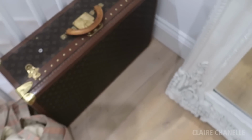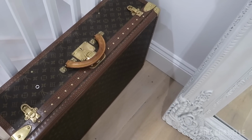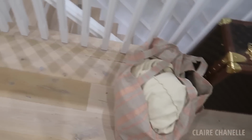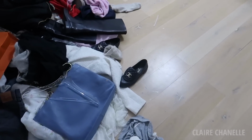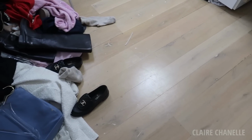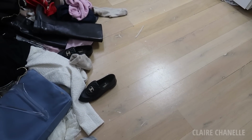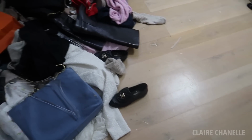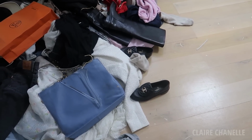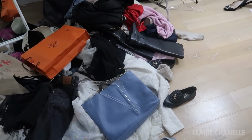But anyway, I've got this, which I'm dying to put in my lounge when the lounge is done. That's a bag of like charity clothes I'm doing. Okay, so it's very late at night now. It's like 7 PM. I'm exhausted, and I'm going to show you this room, but I haven't got the energy to clear all this up because I've got to organise it properly. But I'm going to show you the wardrobe and the update.